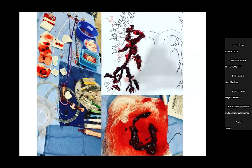What is the size of your stent retriever normally in this case? Sorry, can you repeat? Size of stent retriever. Is this according to pulmonary artery size, or is there a fixed size? It was a 22 French. Wow, pretty big one.